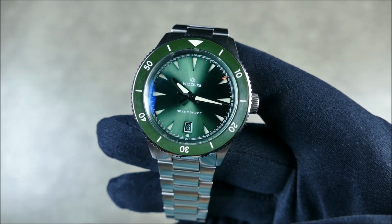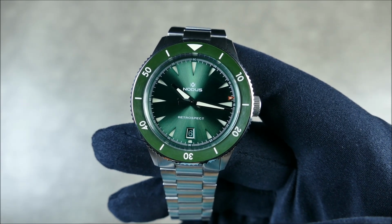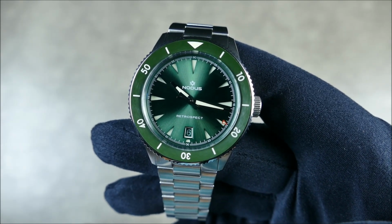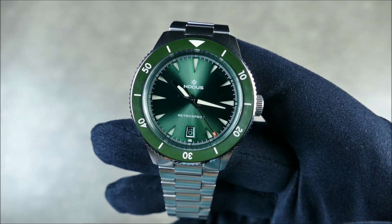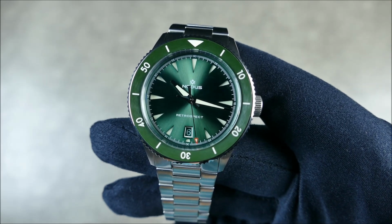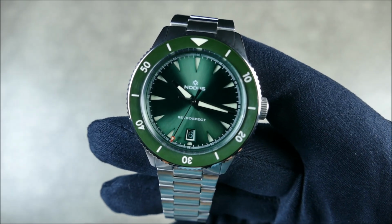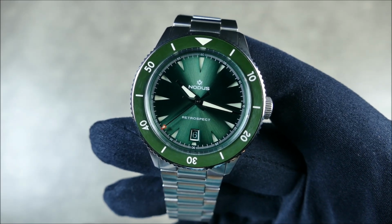I will say that it would be nice to see something like an NE15 movement in there, so you get that extended power reserve. But the NH definitely does the job, and honestly, those NE movements tend to be pretty expensive. Then you're approaching pretty much Miyota prices, if not costing a little bit more than a standard 9015 or something like that. So we'll leave that discussion for the comments. Let me know what you think down below.